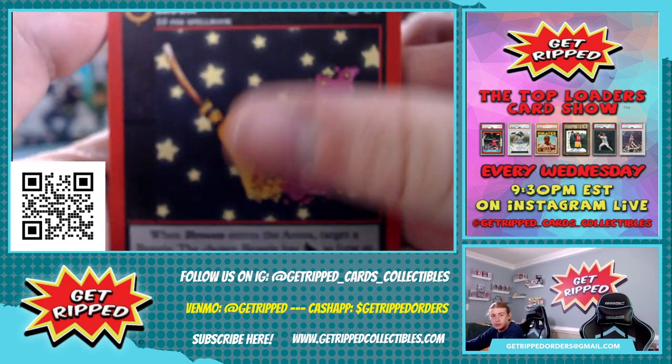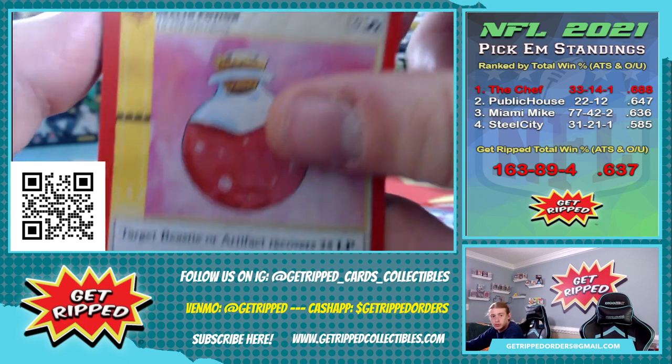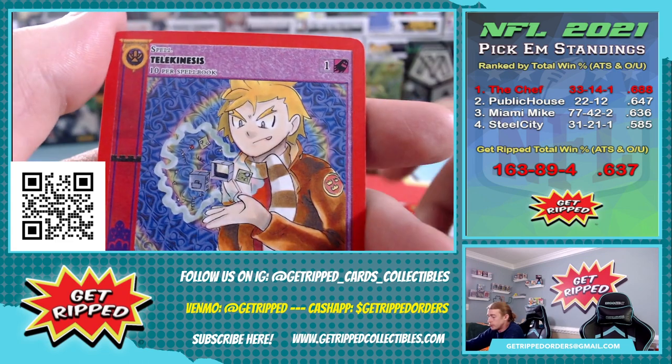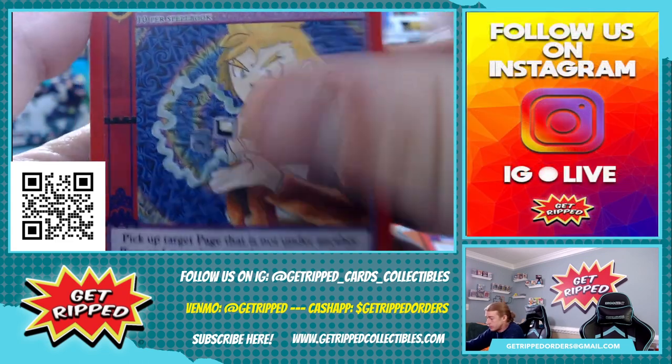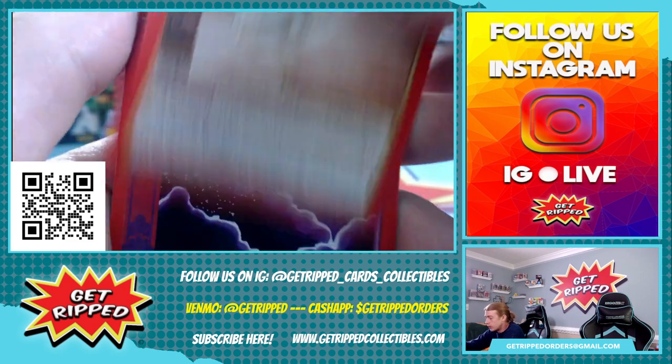Broom. Health potion. A Wapalusi. Telekinesis. That would be trippy if that was a hollow. Funeral mountain.